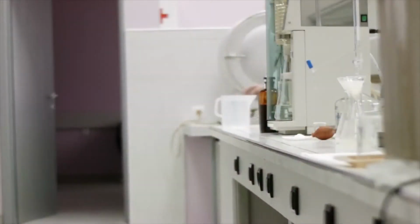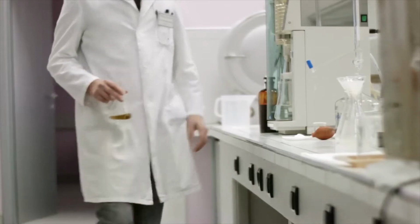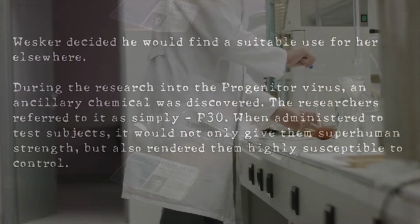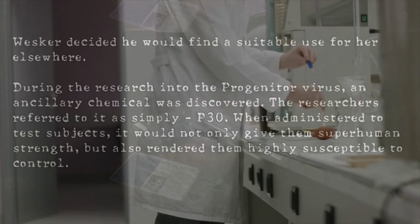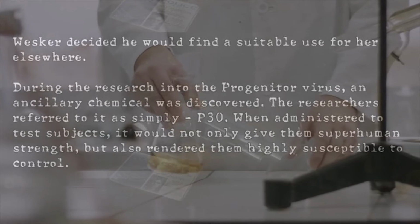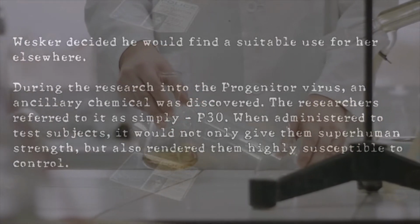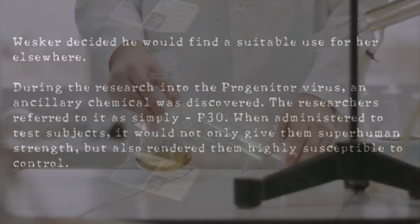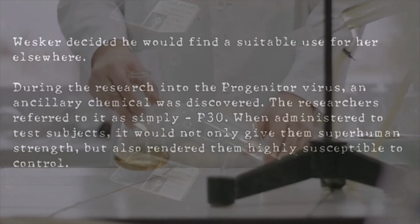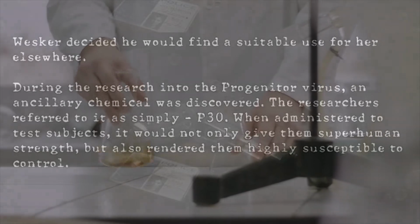During Tricell's extensive research into the progenitor virus, they found an ancillary chemical contained within. The researchers called this chemical P30, and in trials with the chemical, they found that it not only gave the subject superhuman abilities, but it also made the subject highly susceptible to mind control. In short, this chemical was perfect for creating mindless superhuman combatants.